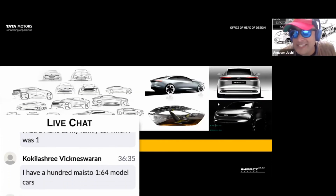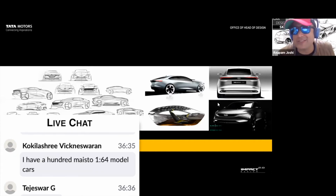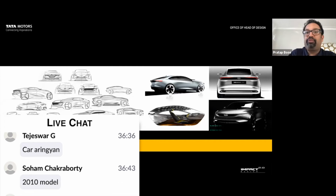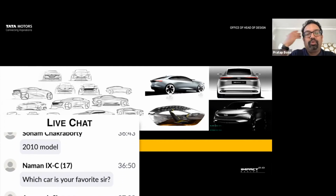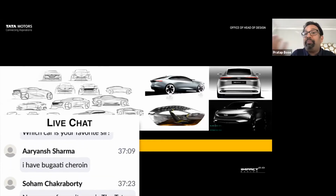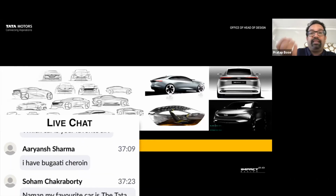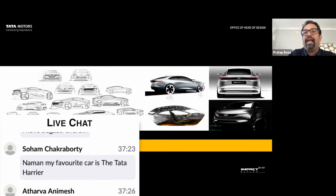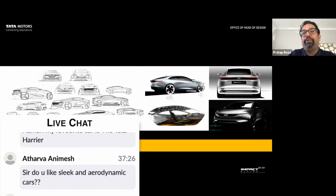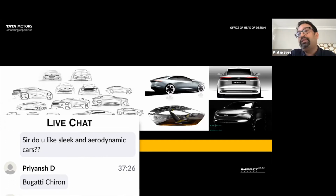So this is how the sketches started. So Mr. Bose, if you can just take us through this journey. The language of a designer is actually through drawing first. To convert what you have in your mind into a piece of paper so that you can share it with others who work in your team. And these are some of the sketches that my design team came up with after I briefed them on this project.